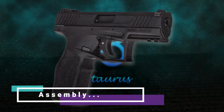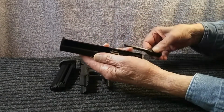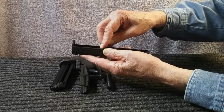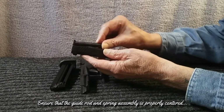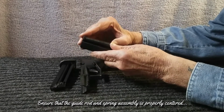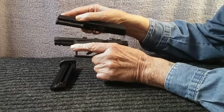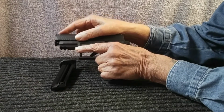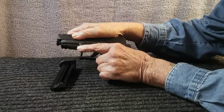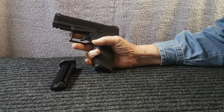To assemble the TX22, first, insert the barrel in the slide and guide it to the rearmost position. Insert the recoil spring assembly into the slide over the barrel, compressing the spring slightly to get it into position. Line up the slide cut rail openings with the rails on the frame. Gently push the slide down onto the frame and then rack the slide back. The disassembly latch will latch back into place on its own.